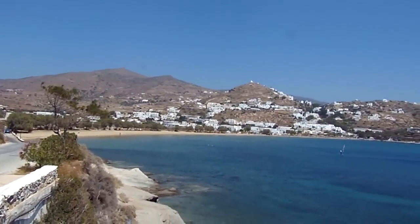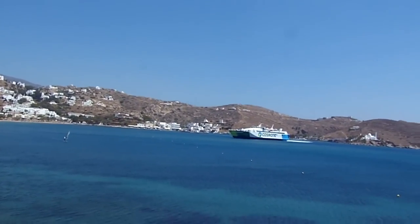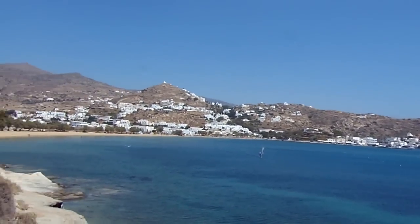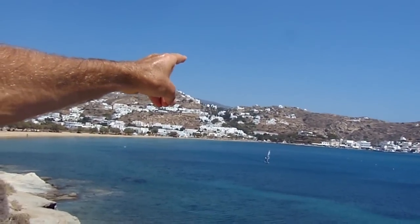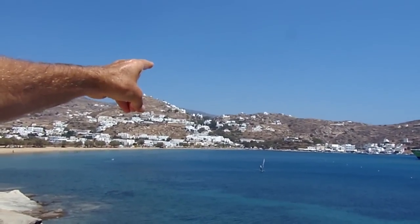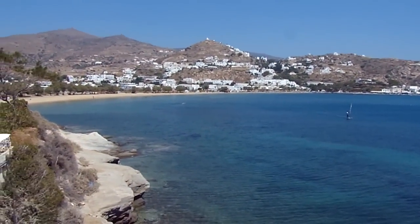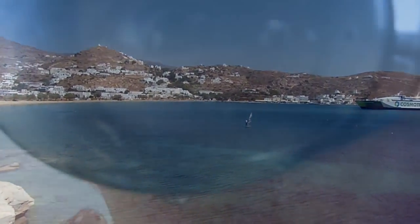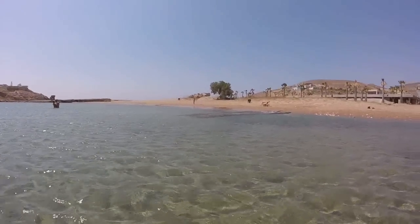Here's a nice perspective of the harbor and Ios village. This is Gialos Beach here on the left, and then where I biked from is kind of a saddle there between the hills, and Milopotis Beach is on the other side. And this is Kumbara Beach on a windy day.